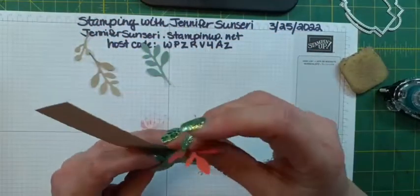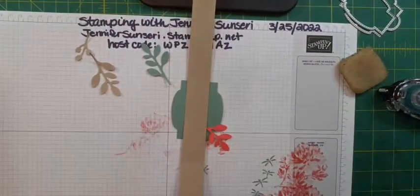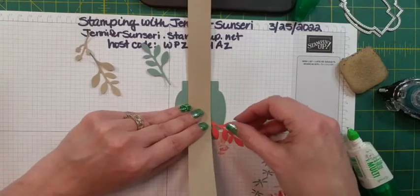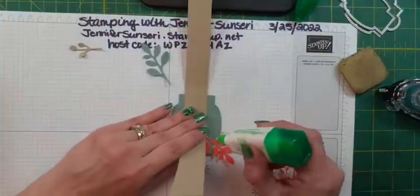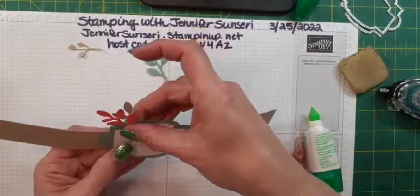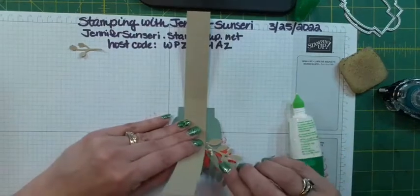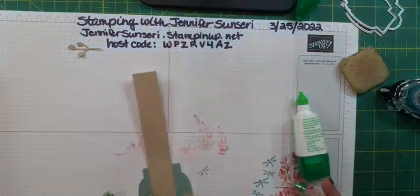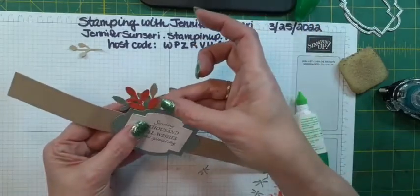All right, now I'm going to add some of these in here, all right? And so I'm going to flip this around, and I'm going to use a little bit of liquid glue. I'm just going to put some dots. And then let's do another one. And we'll do a third one. And I think I need to move that a bit because you can't see it. There we go.